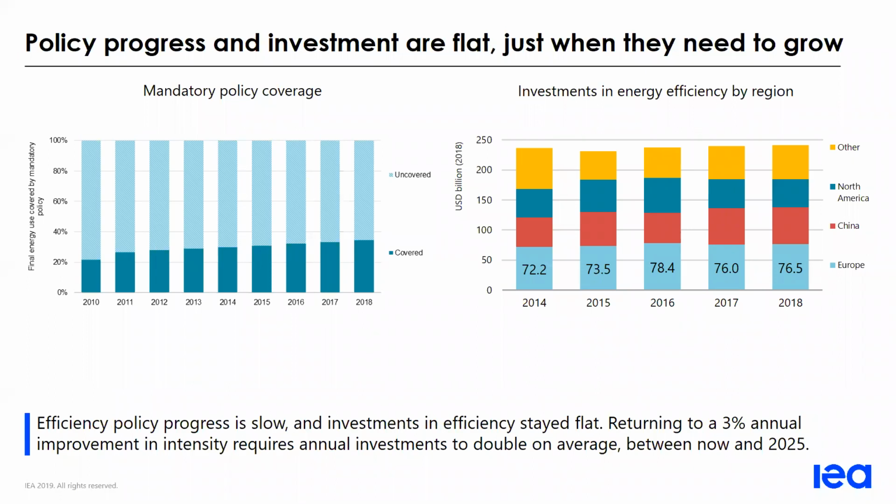Okay, now the third group of changes I mentioned were around policy and investment. And on the left here, we have a chart showing mandatory policy. And essentially, that really hasn't changed as fast as we would like to have seen.